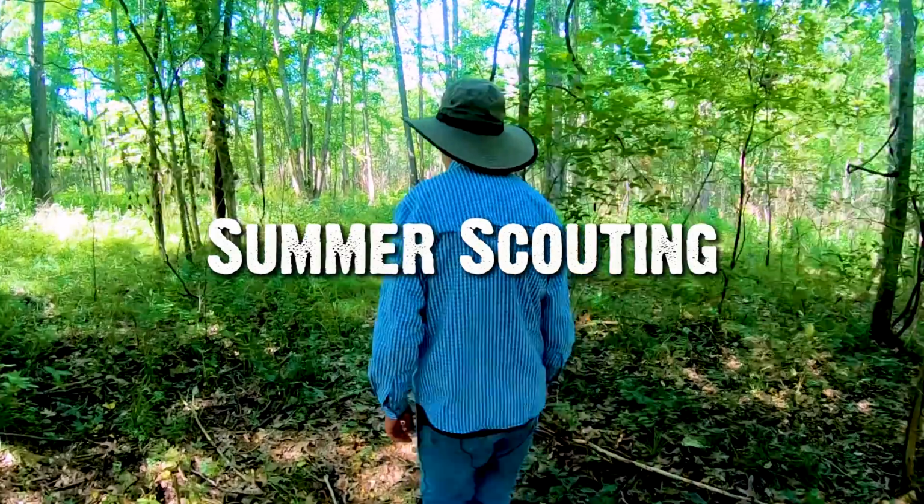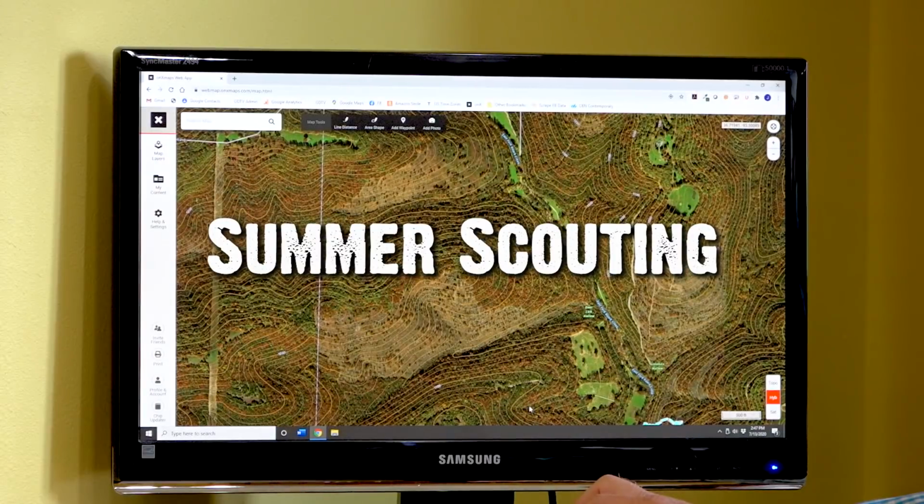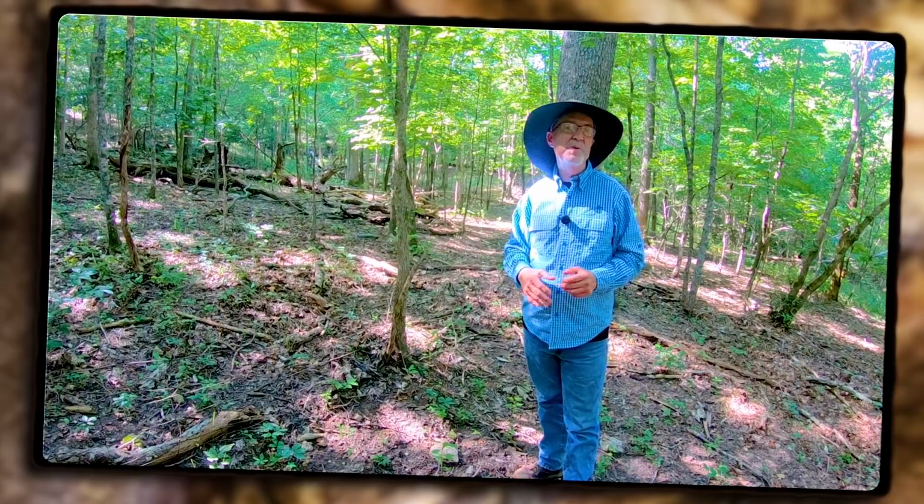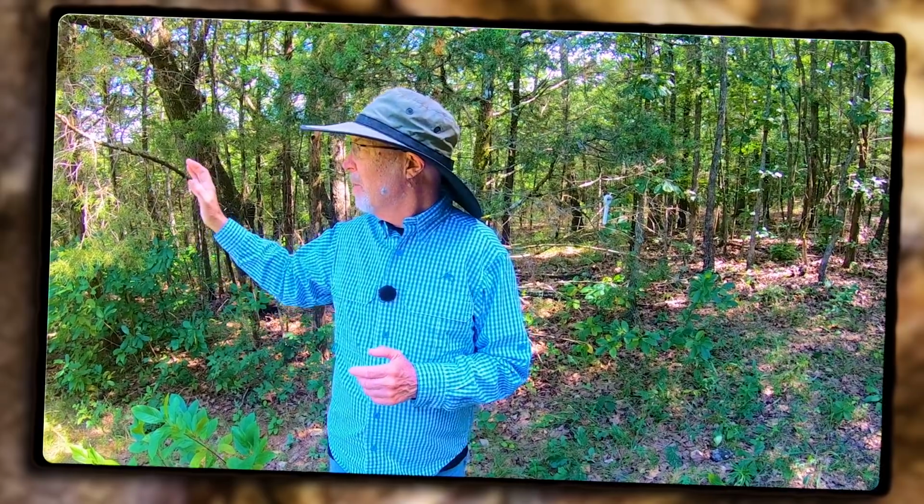Mid-July and it's time to start doing what we call summer scouting. Bottleneck right here, kind of a natural bottleneck. Put some boots on the ground. Remember the topo lines we looked at. We're not scouting for where deer will be necessarily during the summer. We want to go ahead and get ready for that opening day of bow season.